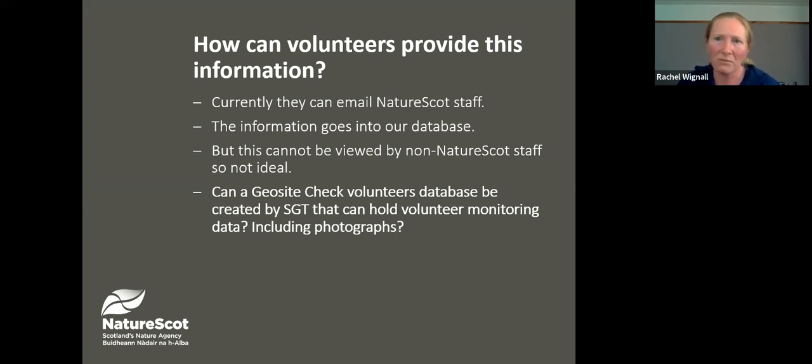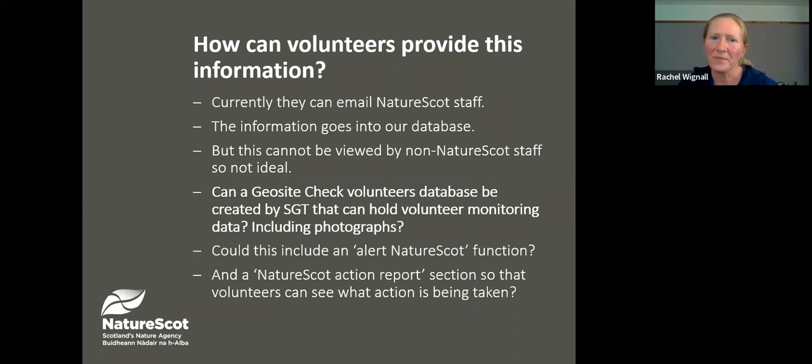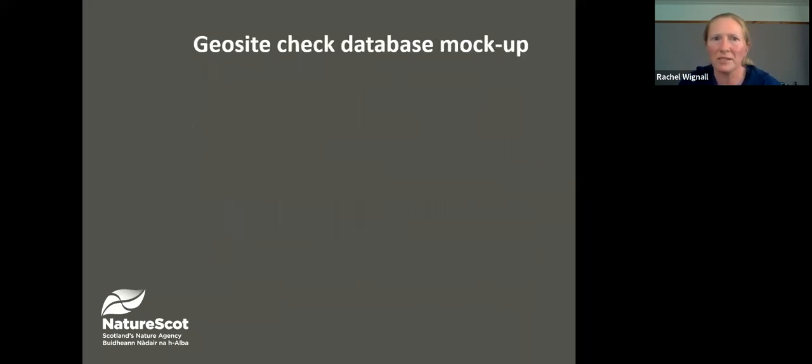Photographs would be good and could build up our own baselines, always useful. I'm wondering if some sort of alert NatureScot function, so they can press a button and say, there's a problem here, it needs to go to NatureScot. And maybe we should have a section where NatureScot reports back to keep volunteers updated on what's being done, so they're not left in the dark about what's happening on the site. So those are my kind of ideas for what might be included in the database.